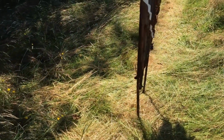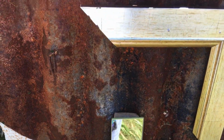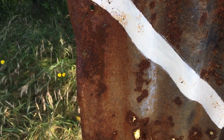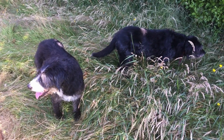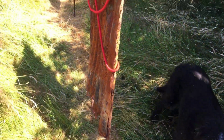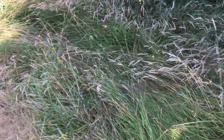Okay, and let's have a little look at this one here. Do a bit of a Hitchcock there, get myself into the picture, just reflecting in my shirt there in the mirror. I'd say this is where the dogs hang now, in the shade. Cool.